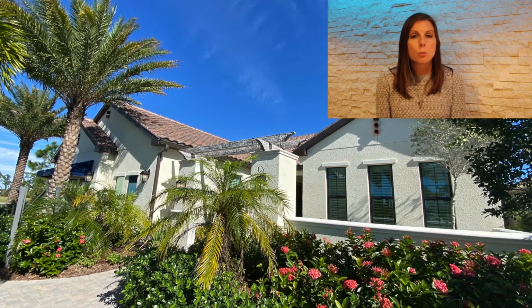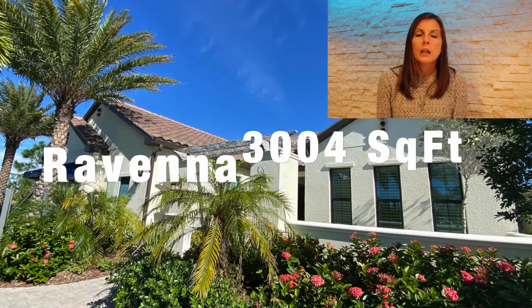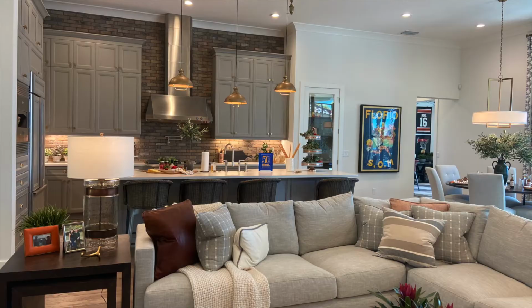give me a call. Alright, so the first model we're going to go through is the Ravina. Now the Ravina is a 3-bedroom plus a den, but it does give you the option to turn that den into a 4th room. It has 3,004 square feet. It is a 3-car, 2.5 bath.